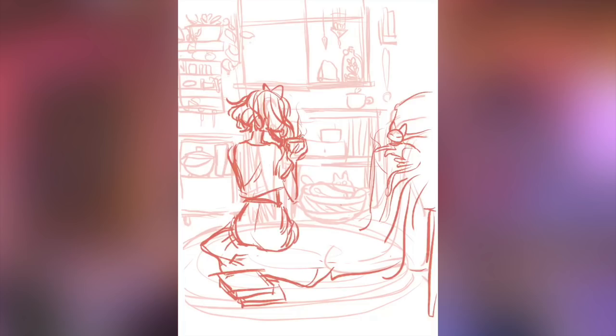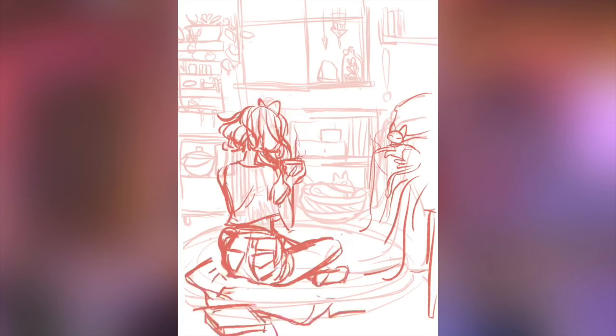I can't really tell you how long the drawing took, because I did it over the span of a couple weeks, but it was at least a couple hours.